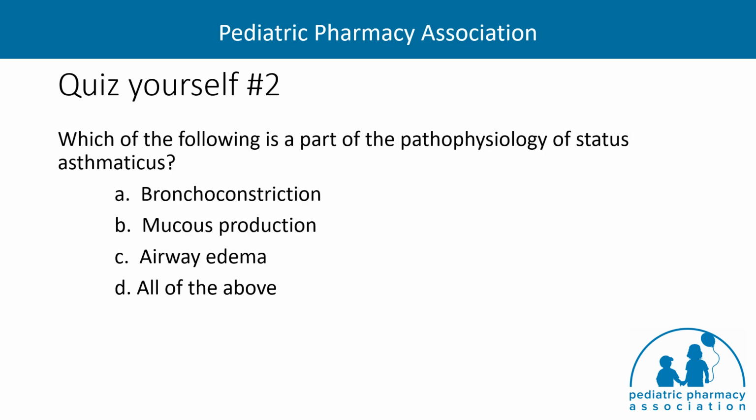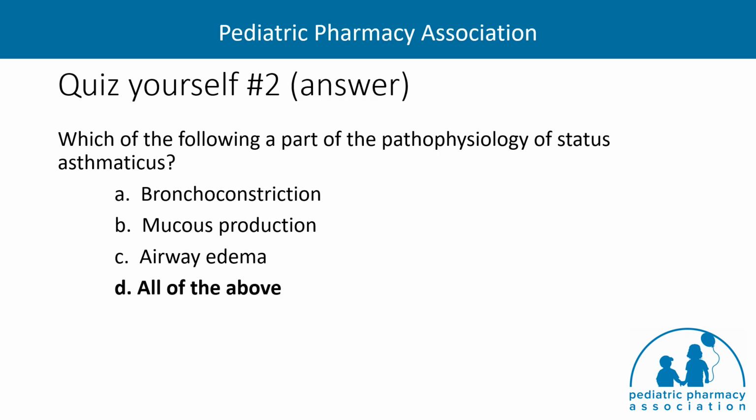Which of the following is a part of the pathophysiology of status asthmaticus? A, bronchoconstriction, B, mucus production, C, airway edema, or D, all of the above? The answer is D, all of the above. All 3 of those pathophysiology mechanisms contribute to status asthmaticus.